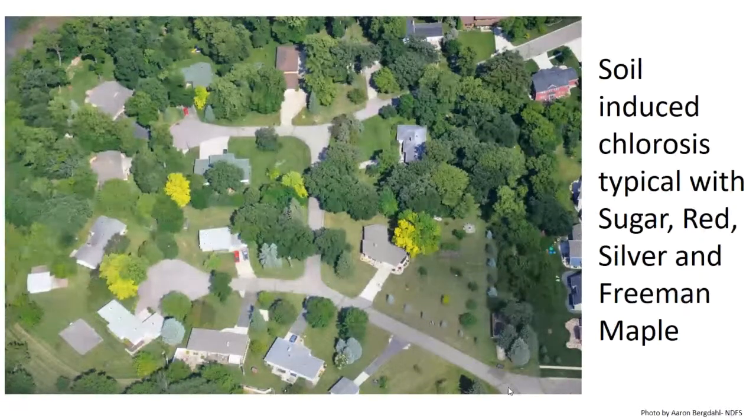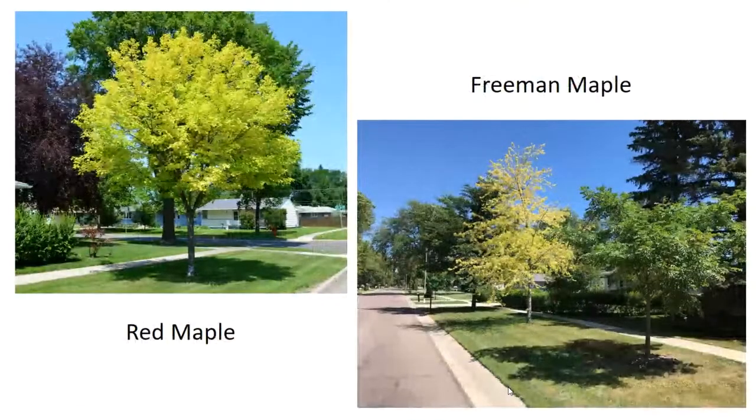Here you can see an aerial view, I think it's in Bismarck, and all the yellow trees are maples, the Freeman maples or the sugar maples, or straight red maple, not well adapted for our soils. Here's a red maple on the left, Freeman maple again on the right, chlorotic. They're going to have issues, you're going to have to treat them.